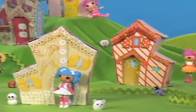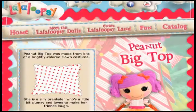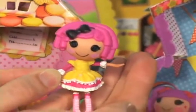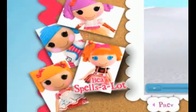Mini Lalaloopsy takes you on a magical journey to a whimsical world of imagination. Each Lalaloopsy has a special sewn-on date and personality based on the fabrics used to make her. Now you can have the cuteness of Lalaloopsy in the palm of your hand. And they have a whole world of imagination for you to explore with tons of fun and silly characters.